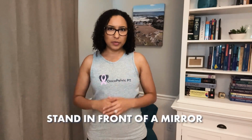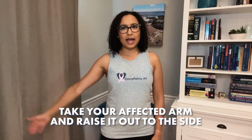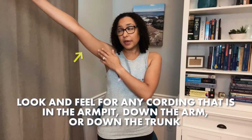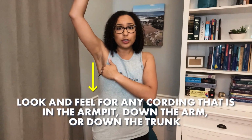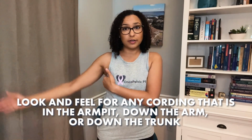So, how do you screen for it? Well, there's a very simple screening test that you can do on yourself. So let's go through how to do that. First, you're going to stand in front of a mirror and then take your affected arm and raise it out to the side. You're going to look and feel for any cording that's in the armpit, that's going down into the arm, into the elbow, or into the hand. And also look and feel for any cording that's going down into the trunk.